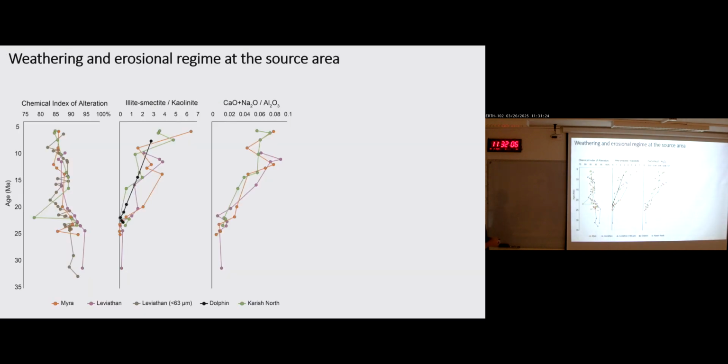The central panel shows the ratio between kaolinite, illite-smectite, and kaolinite in the different borehole sections in the Levant Basin. The panel to the right shows the ratio between calcium and sodium and alumina up the borehole sections. Low values signify the dominance of kaolinite, and high values indicate the dominance of illite-smectite. The left panel shows variations in the chemical index of alteration, which measures the degree of chemical weathering of the source rocks. So high values indicate intense chemical weathering.